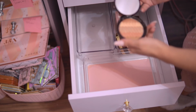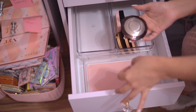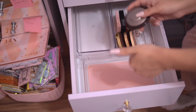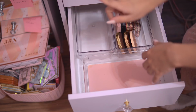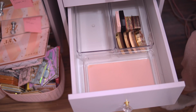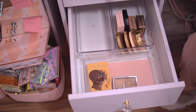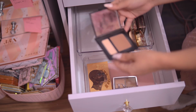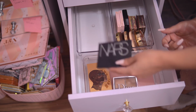I'm going to declutter this Becca bronzer because it's so old. It's definitely expired. Becca's not even a thing anymore and we just don't need it. So again, I'm going to make a little declutter pile over here on this side. I'm also going to go ahead and declutter this Nars bronzer. I've had this since I worked for Sephora 5 years ago. This has got to go.